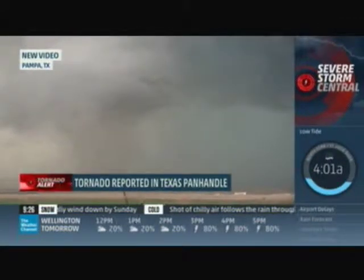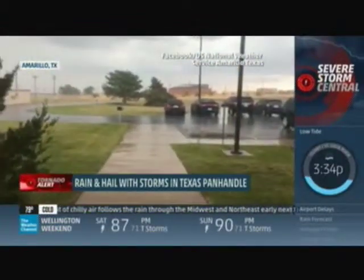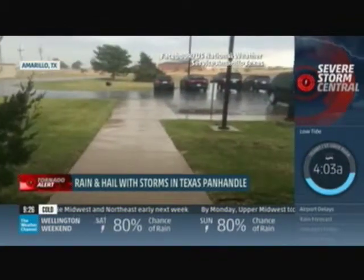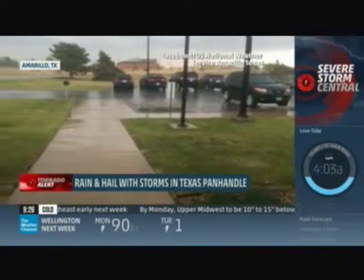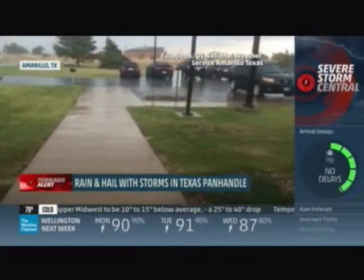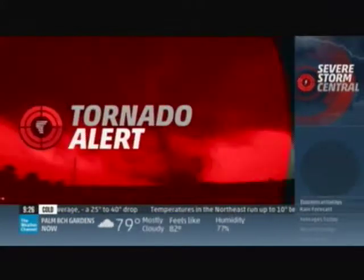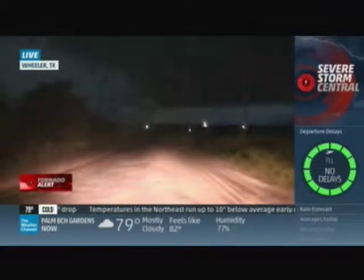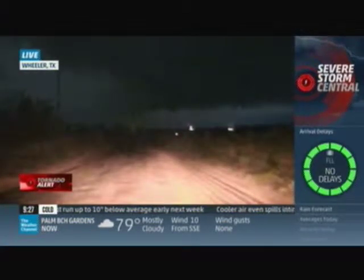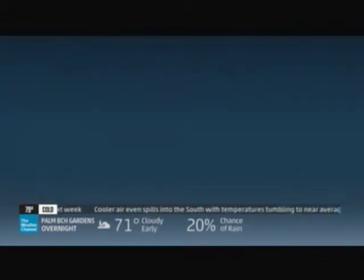We also have some video of hail coming in. This is courtesy, by the way, of the NWS Amarillo office. Just take a listen to this as it hits the pavement. Looks to be about golf ball sized hail to me. Definitely see it bouncing up and down there in the grass. And again, that's been one of the things with these storms, not just the heavy rain, but big time hail. I've seen reports of golf ball size hail, hen egg size hail as well. So again, that's been one of the stories with these storms. And again, we take you live now to Wheeler, Texas. Storm chaser Kelly Williamson, his view of the storm there, which continues to have a severe thunderstorm warning.